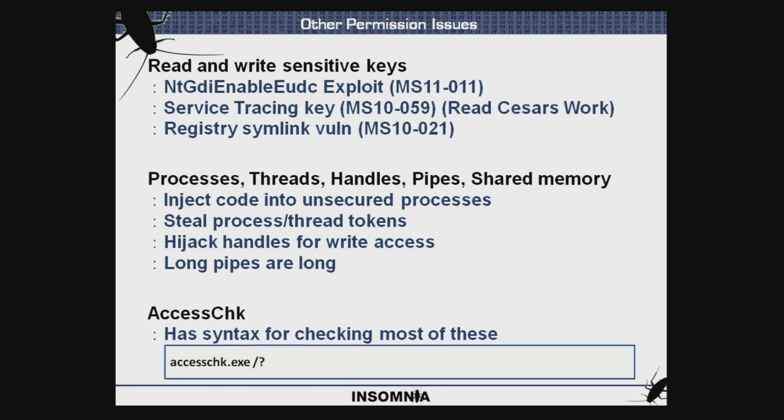Processes, threads, handles, pipes, shared memory. All of these things can have weak DACLs, or weak permissions. If you get a user who has write access to a process, well, you just inject your code, remote create thread. You can steal process tokens, hijack handles for writing to files, and long pipes are always long. There's the syntax: accesschk with a question mark, right? That will give you all the syntax you need to bash up a script that will audit a system for weak permissions on directories, files, services, processes, etc.